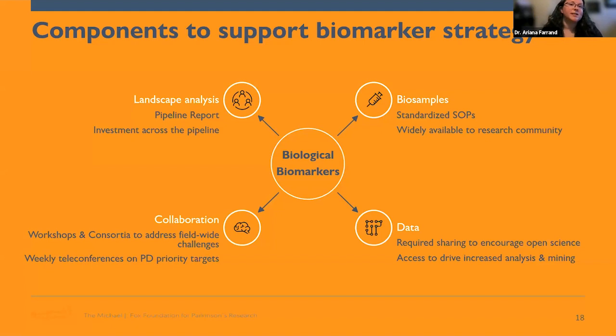So we have several components that we see as supporting our biomarker strategy. These fall into 4 major categories: landscape analysis, including our pipeline report, which we publish hopefully on an annual basis. So we're at version 2 right now, and we do plan to update that annually. But this shows what biomarkers we're looking at, where they are in the development pipeline, and how close they are to being able to be used for clinical assessment, as well as investment across the pipeline. So we fund biomarker studies at all stages of development.